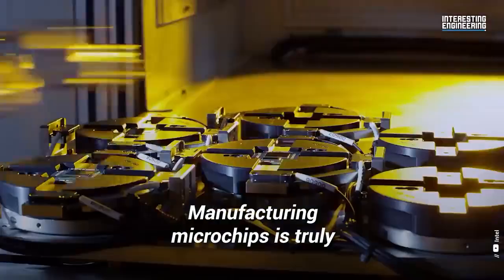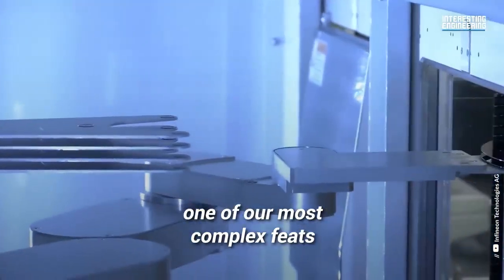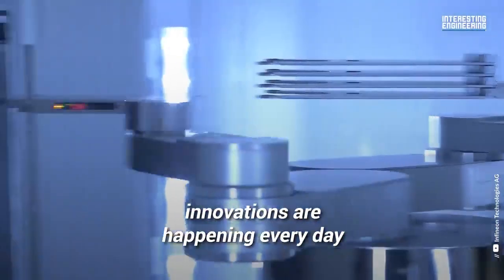Manufacturing microchips is truly one of our most complex feats, and yet innovations are happening every day.